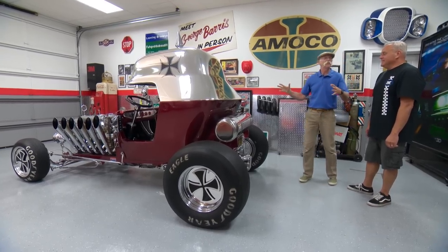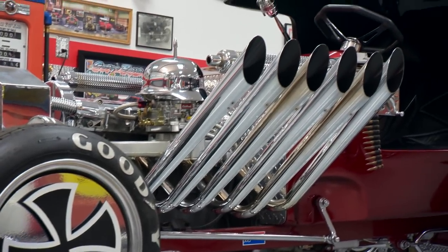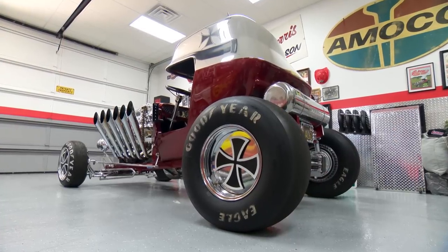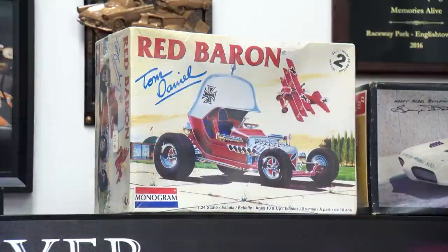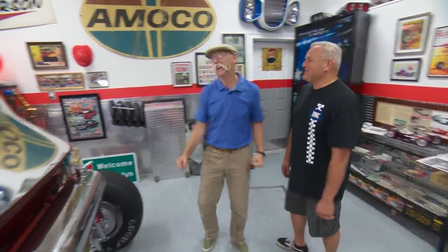When you take this to a show, I mean, kids have got to, it's a magnet. It's a magnet. When I was little and my mother took me to the hobby store, this was the first thing I saw and I had to have it. It goes down the road too, eh? Yeah, it runs. It's a runner. Let's go down the road. Let's go. Say, yeah!